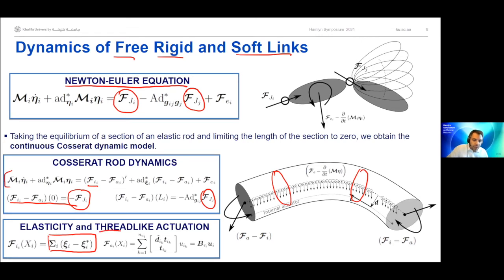It's also very easy to model tendon-like actuation, such as internal cables. Again, in this case, those can be included as internal forces with a special constitutive law, we can say, which depends only on the distance of the actuator to the midline of the rod.